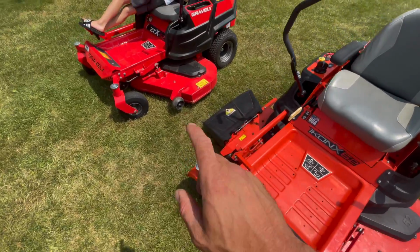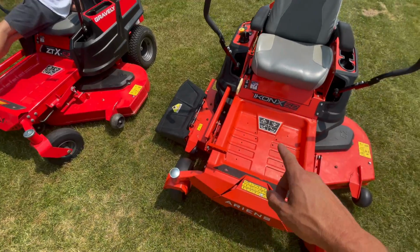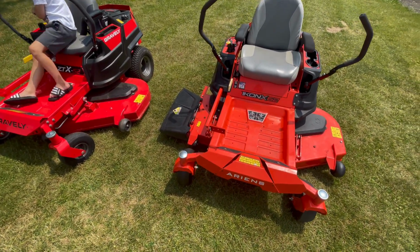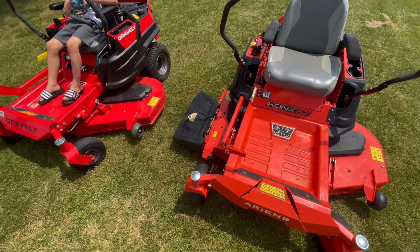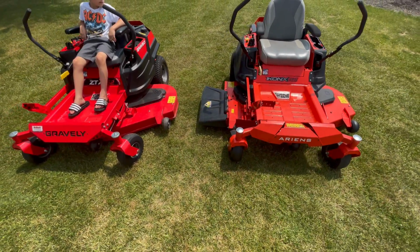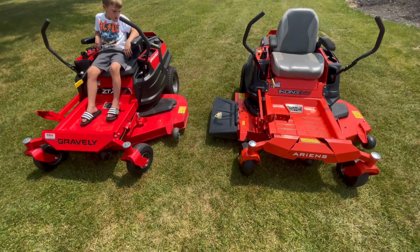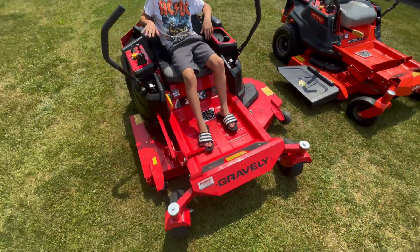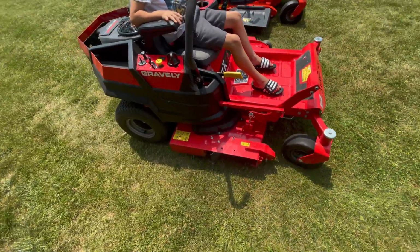For now, I'm actually keeping this mower. This one I'm just flipping. I ended up finding two good deals at once. So I actually bought the Gravely, then the Ariens. I was like, man, those are pretty much identical. And I thought, well, maybe I could do a YouTube video as well and see the differences.